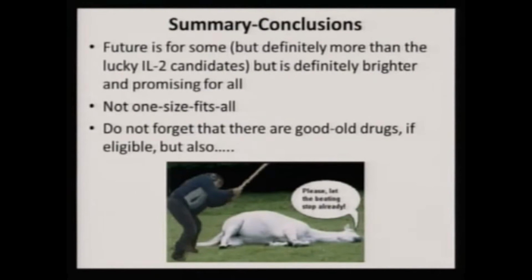So you shouldn't feel privileged because most of you will be candidates for both of these drugs, the ipilimumab, the pembrolizumab alone or in combination with ipilimumab. But not one size fits all. I think I showed you that there are many ways that cancer, i.e. the family, can become dysfunctional, and this is one of them. And do not forget that there are also good old drugs. So tyrosine kinase inhibitors, some of them, I've seen that they have response rates of 20, 30, 40%, and people have been on that for years and years to come. And there is also high-dose bolus IL-2 that you should not forget.